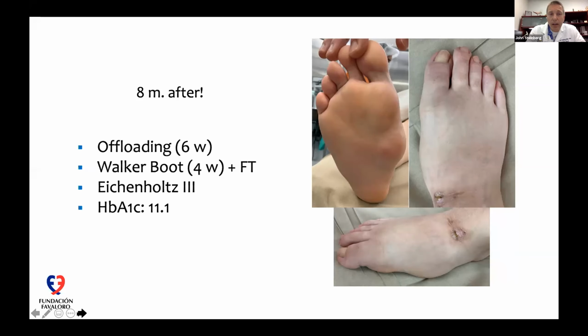Yeah. So I would still say, even though you got the hemoglobin A1C down to 11, we really would want to get it down to 8 or 9. You've done a lot of work, but it's still a little ways to go. You've got a closed skin envelope. I would feel very comfortable operating as long as the patient wasn't threatening an immediate reulceration.